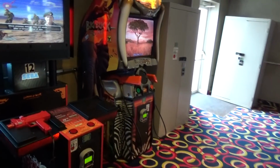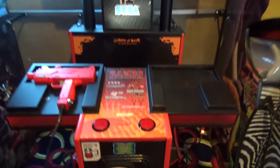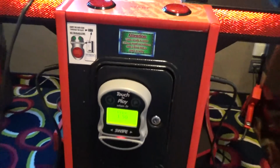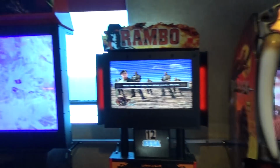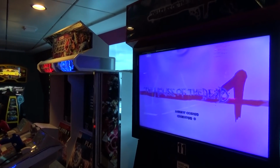I love that they have air hockey. Air hockey's fun, but like a lot of these games, they're also way overpriced. Like this old Rambo game, it is $1.50 to play. Like the games are overpriced and very old. So one thing I would definitely say is not world class on this cruise ship is its arcade.